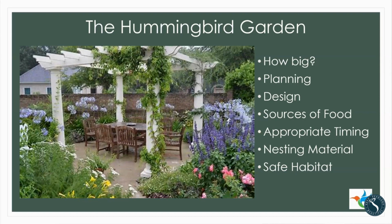So consider providing nesting material for hummingbirds, such as very fine cotton fibers in a suet cage or some cotton balls that you can find that have nesting material. And you can just hang it underneath a tree, or you can plant appropriate plants that will have the natural fibers. Provide a safe habitat by discouraging feral and domestic cats from stalking and preying upon hummers and keeping ants, bees, and wasps off of hummingbird feeders.